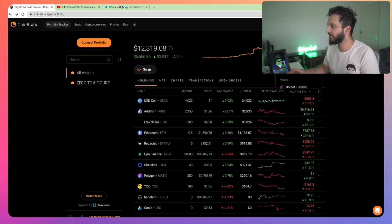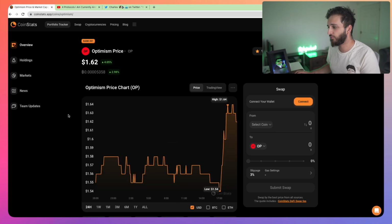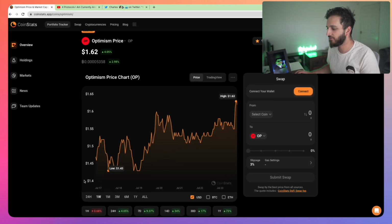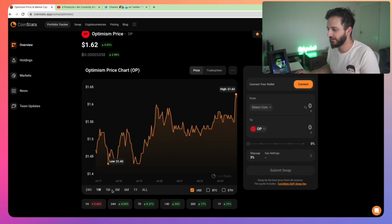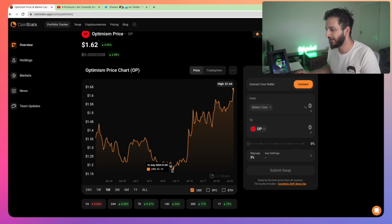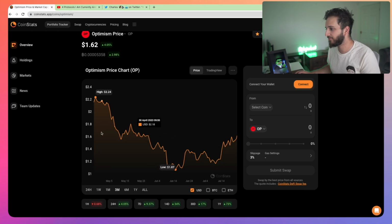So let's have a look at the Optimism token, which is currently trading at $1.62. It actually went up quite a fair amount today, fair play. But you can see that in the last 1 month, I believe we're about 30% up, more than that actually, from the bottom, from this $1.20 mark. Now over the last 3 months, we're still pretty down from where we were before.